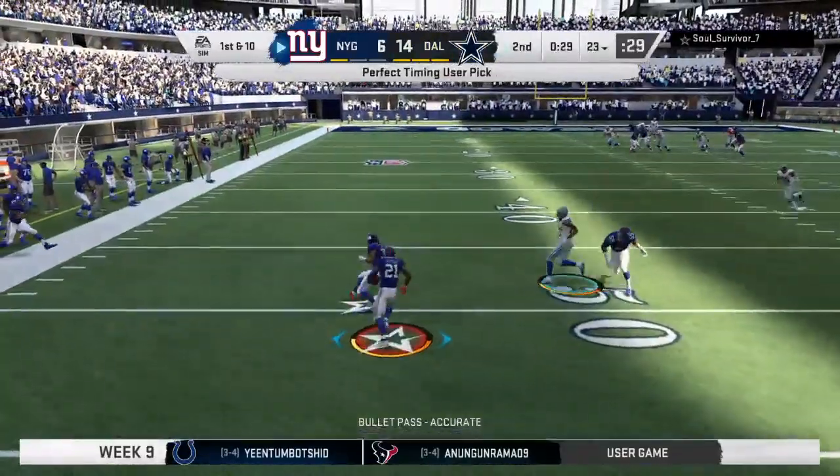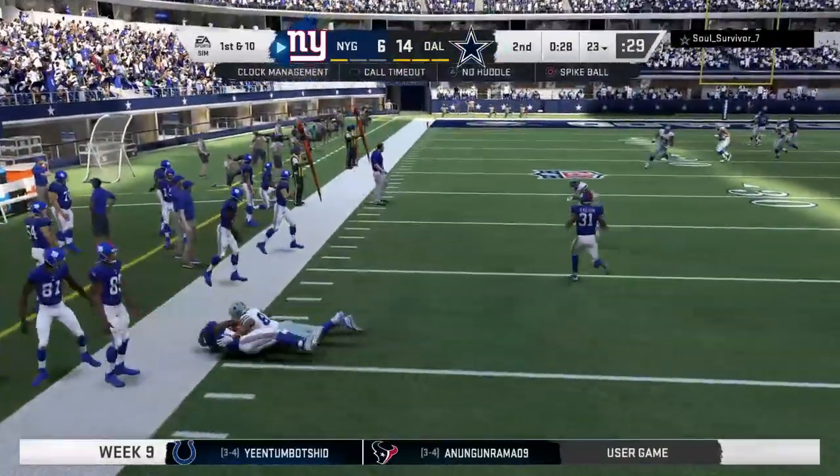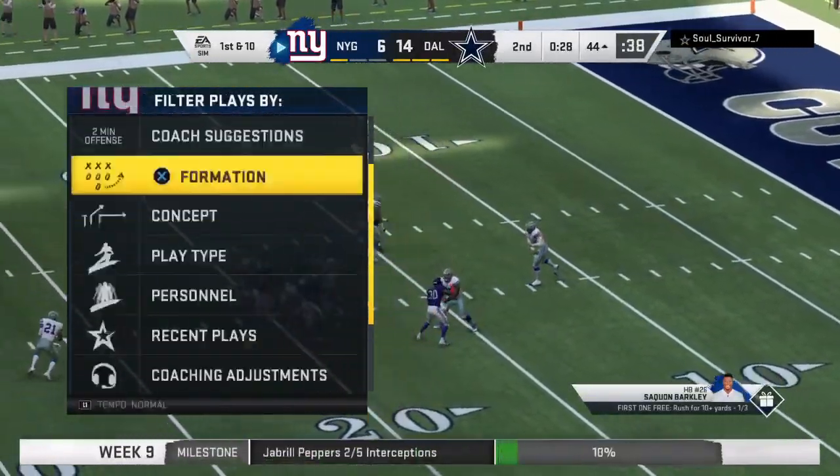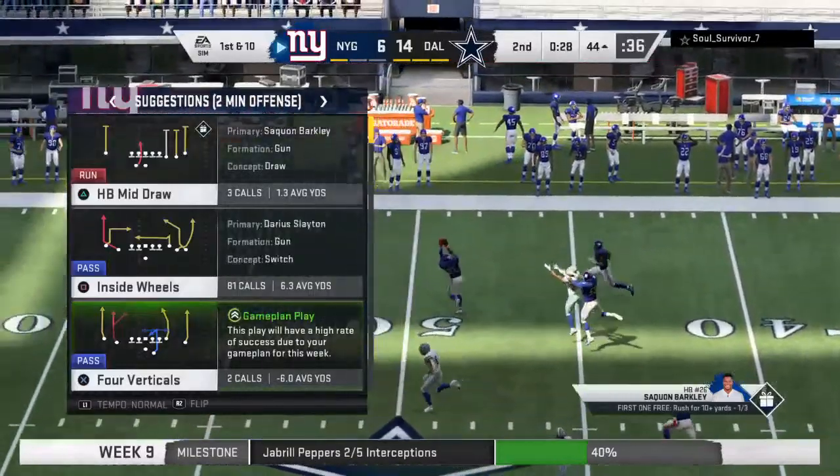Yeah, you got it. And he fires one that's intercepted. Picked up by the Michigan man, Jabril Peppers. And the return comes to a halt right at the 44-yard line.